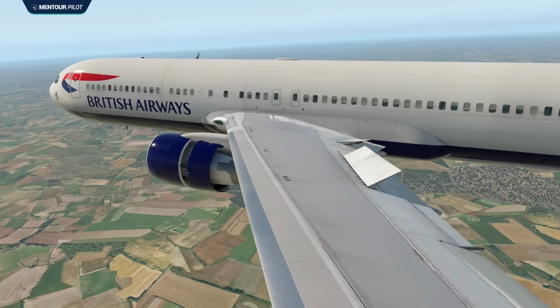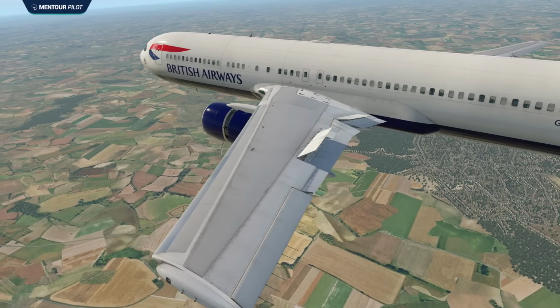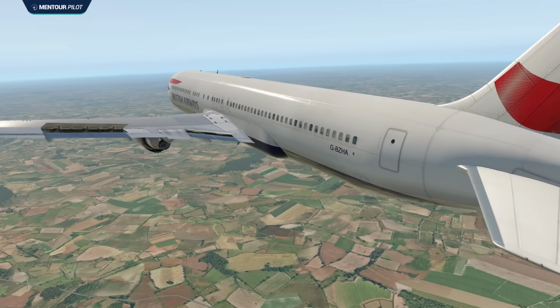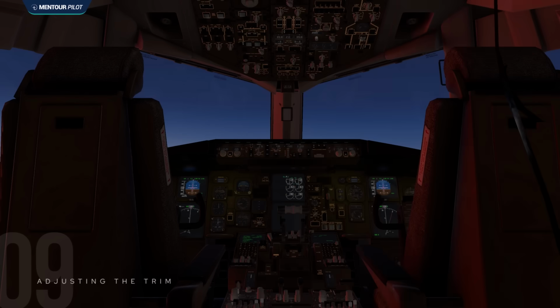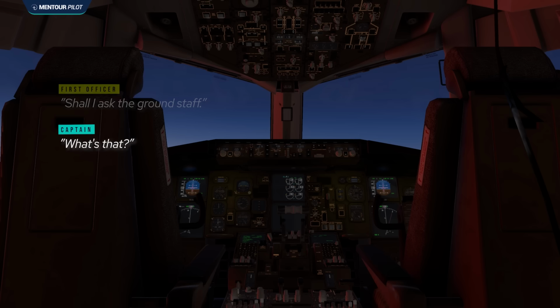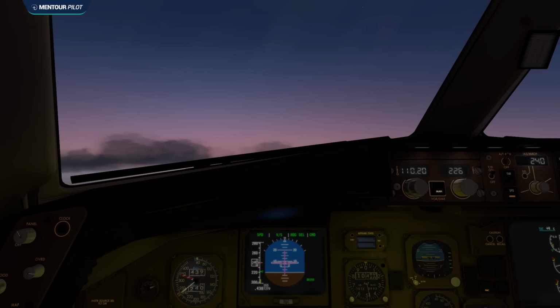Now, there is an additional checklist for an actual in-flight deployment of the thrust reverser, and that checklist basically just tells the pilots to shut the associated engine down to minimize the effect of the reverser. The pilots keep discussing this indication as they're climbing away, and the first officer suggests that maybe they should contact the handling frequency in Bangkok to tell the engineering department about this problem and see if they have any guidance for them.